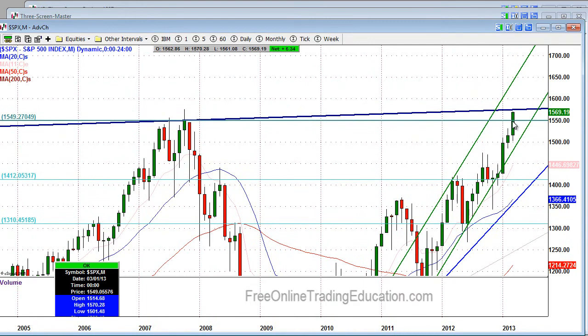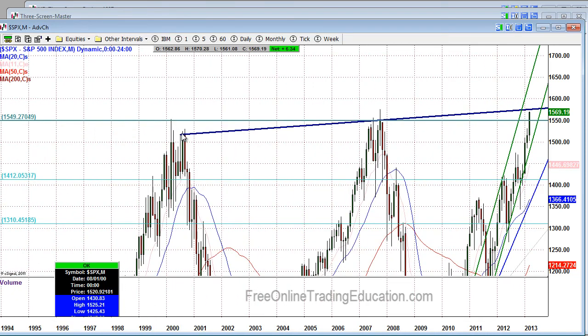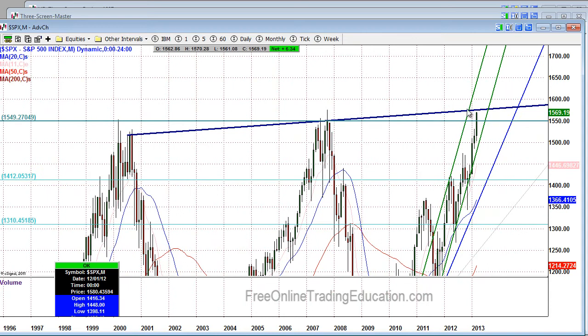We did clear this 1550 area, which was the close of this last high, but this major trend line coming across here puts us somewhere around 1575. I go back and show you where these lines come from. You can see this one happened around 2000, in the year 2000. And if you come over here, it looks like October of 07. And we carry that line over right here. And you can see that this is going to be resistance.